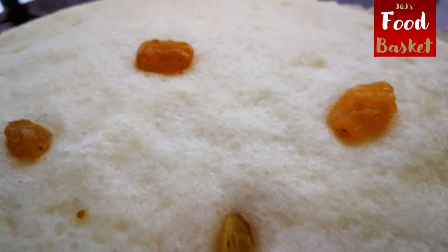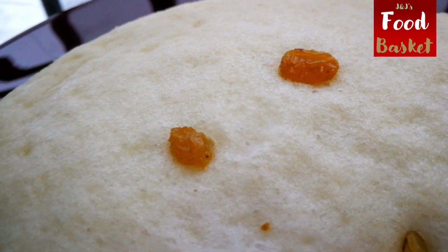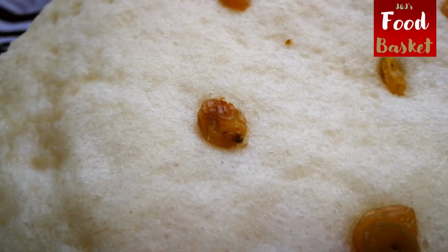So yes, this cake is sweet, it's steamed, and it's gluten-free.